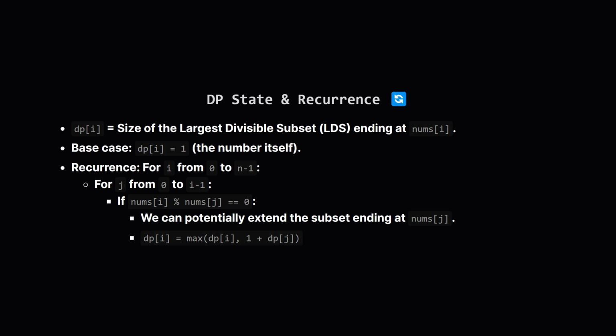How do we calculate dp[i]? We look at all the numbers before nums[i] in the sorted array. Let's say we're looking at nums[j] where j is less than i. If nums[i] is divisible by nums[j], meaning nums[i] % nums[j] equals 0, it means we can potentially form a new, larger divisible subset by taking the largest divisible subset that ended with nums[j] and just sticking nums[i] onto the end. The size of this new subset would be 1 plus dp[j], the size of the subset ending at nums[j]. Since we want the largest subset ending at nums[i], we should consider all possible nums[j], where j less than i and nums[i] is divisible by nums[j], and take the one that gives us the biggest size.